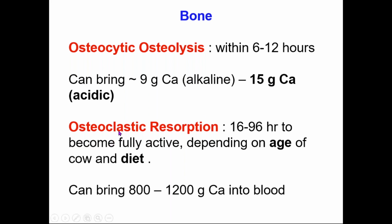Next come the osteoclasts. These cells take anywhere from 16 to 96 hours to become active. And that depends partly on the age of the cow and again on her diet. If she's on an anion diet, this appears to be happening faster than if she's on an alkaline diet. This brings in huge amounts of calcium into the blood. Over the course of the first 4 to 5 weeks of lactation, upwards of 1.2 kilograms of calcium can be resorbed from the bones of the cow.